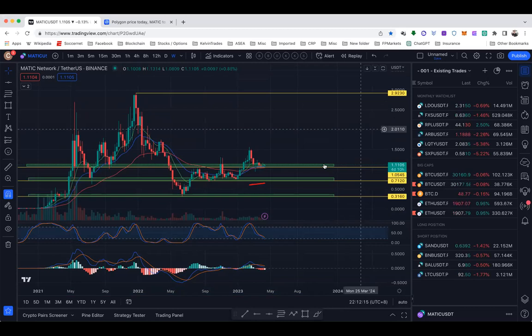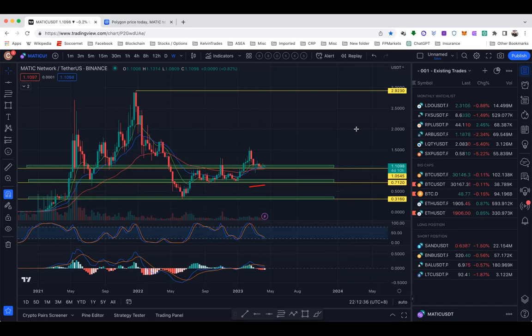This will only give 162%. That's why I'm not going all in, bro. I'm not stupid, right? I'm not going all in because this will give only like 1 or 2x. So I also won't advise you all to go all in because it will only give you 1 or 2x. It was not going to give you 10x, MATIC. I'll be honest with you.